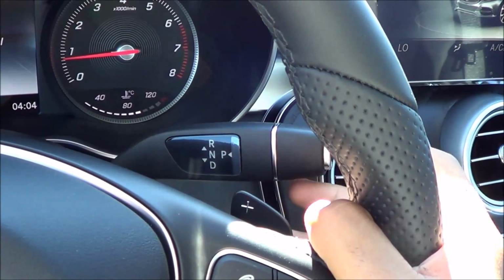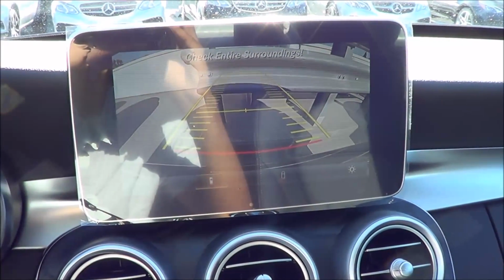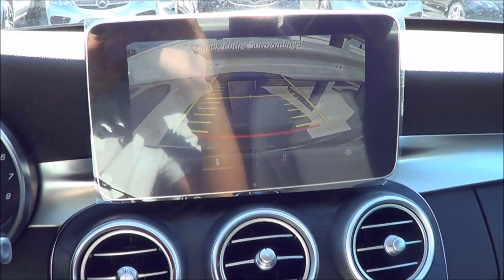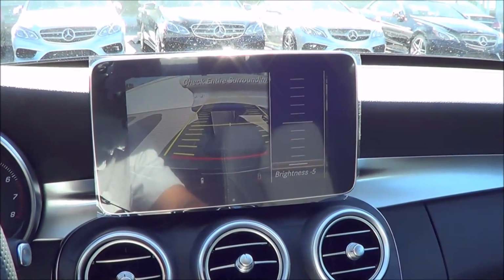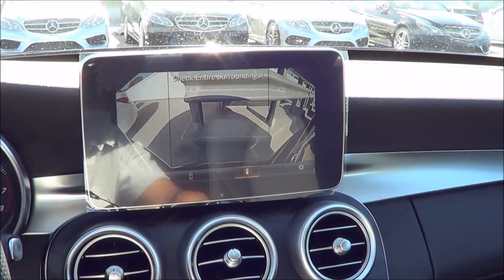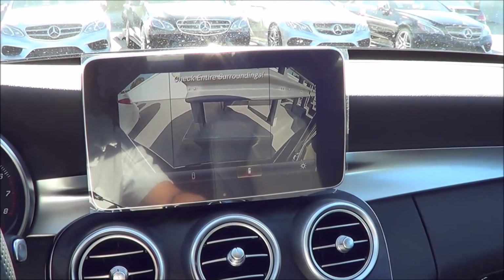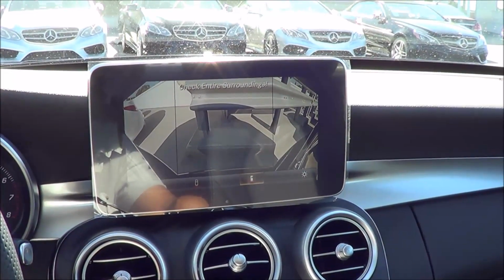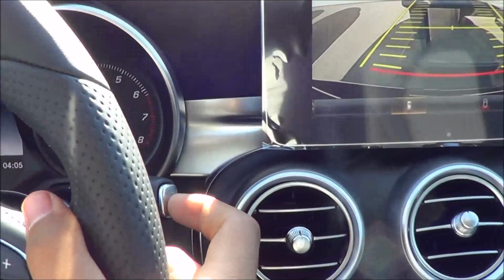You go down for drive, up for reverse, and when you put the vehicle into reverse, of course that displays your rear view camera with guidance lines, and then you also do have trajectory too. Now, you can also change the brightness of the rear view camera. Pretty cool there. And then there's different views you have for the rear view camera. You have a normal view, and then a kind of like a side view, which is pretty cool. But very nice there.